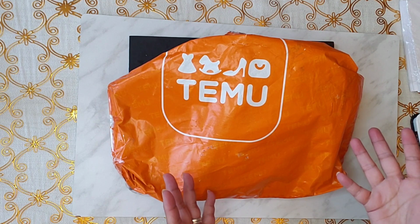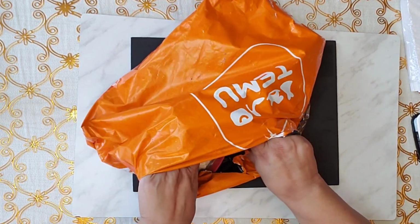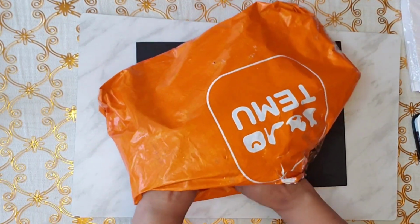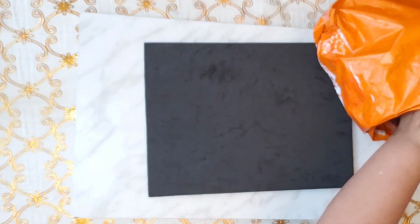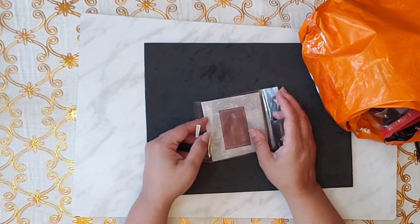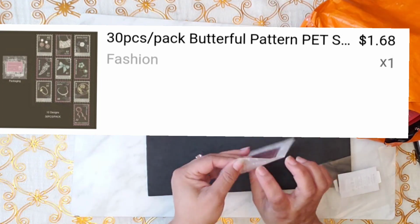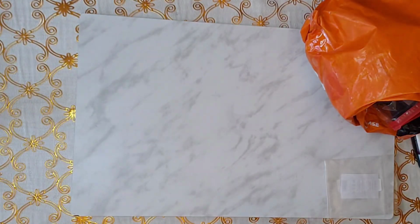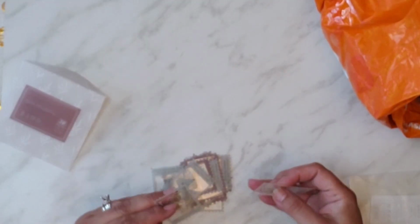I don't even remember what's in here, to be honest with you. All right, let's see. Okay. All right, I got this little bag. And as always, pop in the prices of whatever I got in there. All right, I'll zoom it in so that you guys can see.